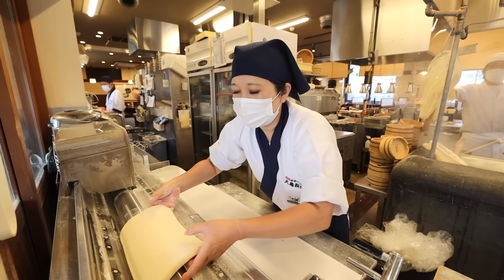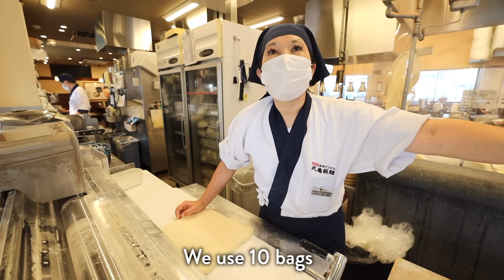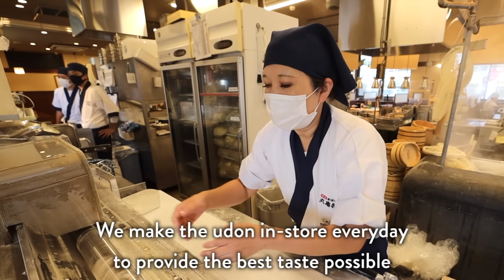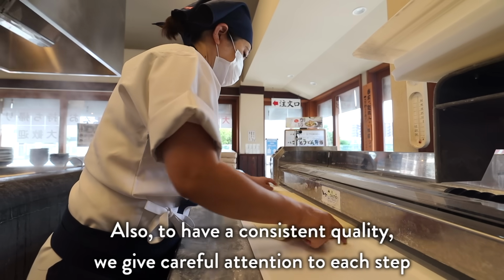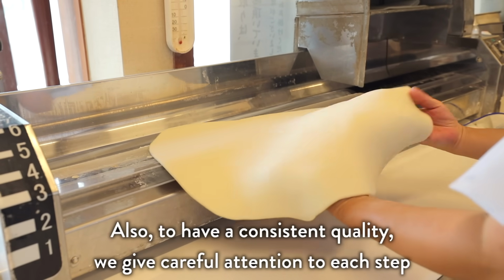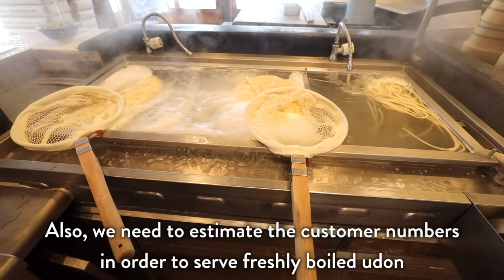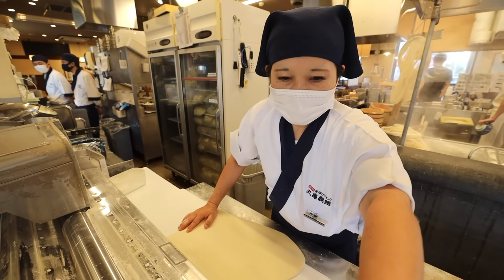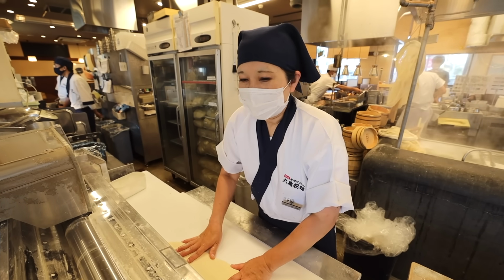Hi. How much udon do you make in a day? What's the most difficult thing about making udon? What's your favorite udon at the shop? What do you think is the key to making delicious udon?